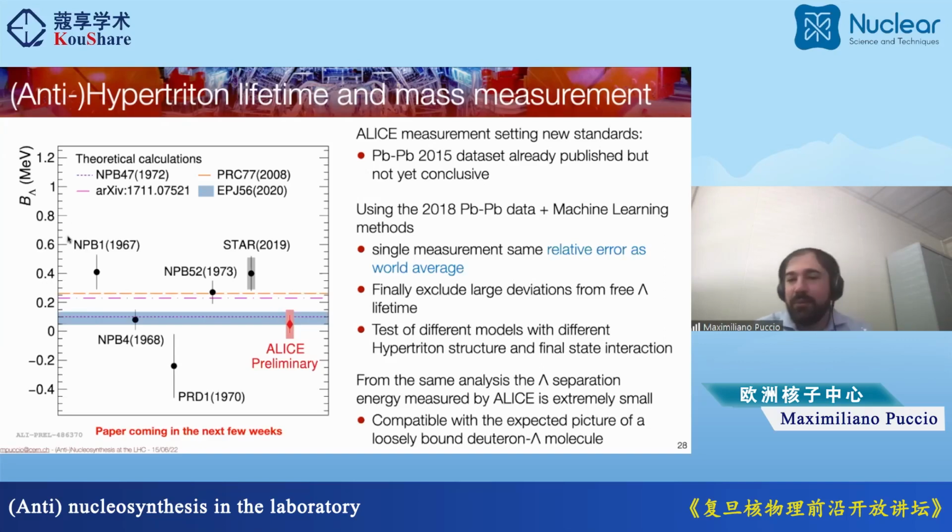So these results are preliminary, because we were really nailing down the systematic uncertainties. I can anticipate that the paper will be coming in the next few weeks, unfortunately not in time for the main conference on hypernuclei, but in that paper we will have a smaller systematic uncertainty, and then you will see what the conclusions are. Essentially, I can already tell you the point doesn't move at all, not the lifetime, not the B lambda, but the uncertainty really shrinks quite a lot.